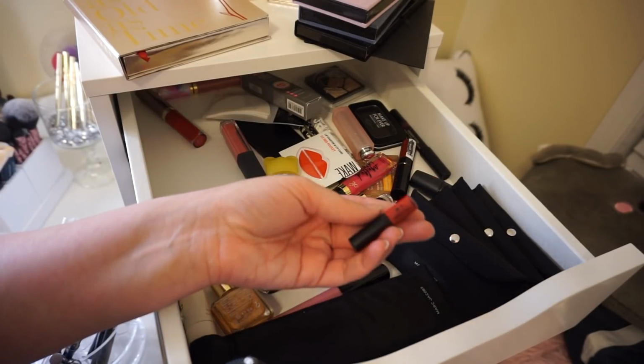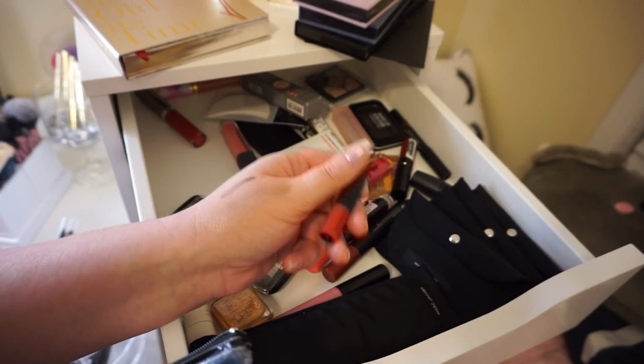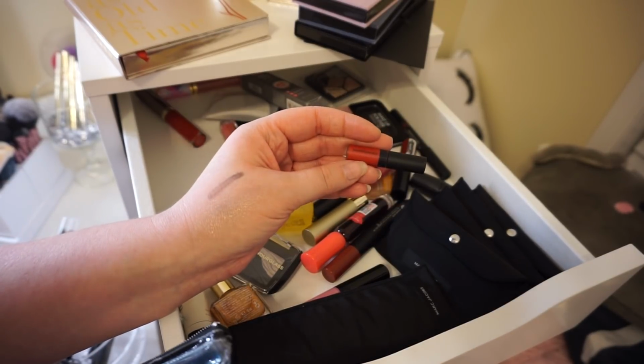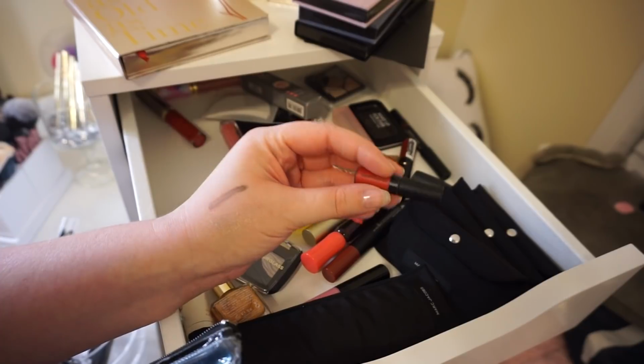I'm gonna get rid of this little bitty Bareminerals lip. I just think it's funny that they even put one out that was that small. This came in a set of different lip products. Super tiny. That's like a 2 try.